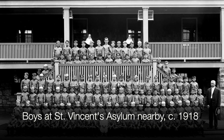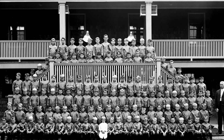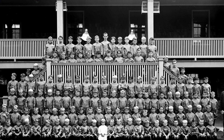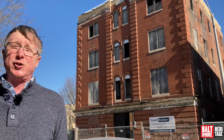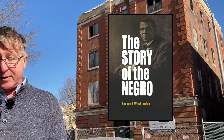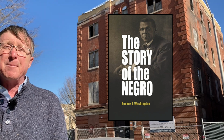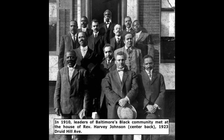When the building was built, it served only white boys. This building in 1870 was predominantly, maybe exclusively, all white. By the early 1900s, the demographics were changing quickly. The educator and author Booker T. Washington, in his 1909 book, The Story of the Negro, pointed out Druid Hill Avenue here as a place where there were a large number of homes that were owned by black Baltimore families. A really good start there.